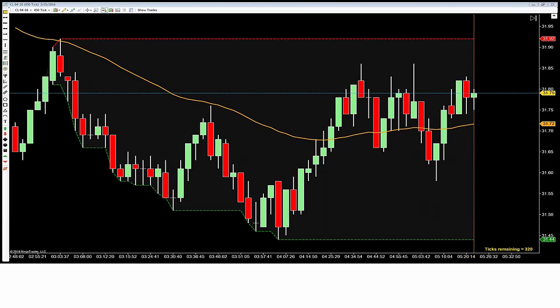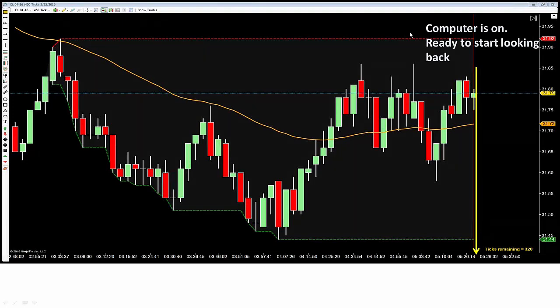Here we have a chart of CL, and I don't have a lot on here. There's a 50 EMA that you may or may not need, and I have an indicator that places the highs and lows on here for me. So the first thing I'm doing, I get up here. This is the time I get in on this particular chart, so I know where I'm at, and the computer is on, ready to start looking back. So I start looking back, and here's my high. This here is the high of the day, but I'm looking for that initial drive. That first candle here is the initial drive up, and this is my pullback. So I'll place that on top of the candle here, not this one.